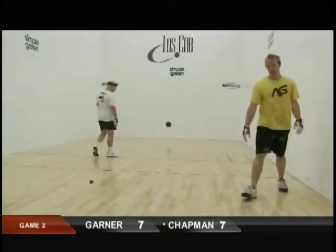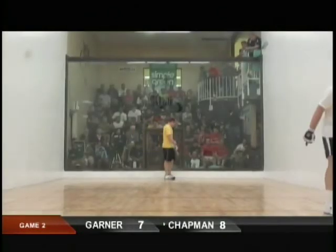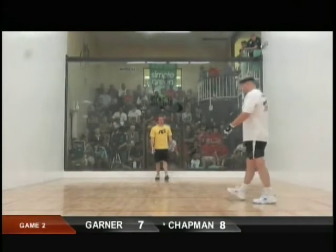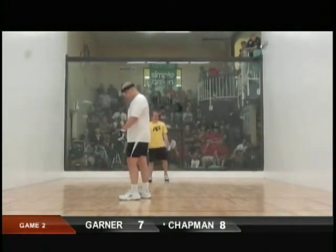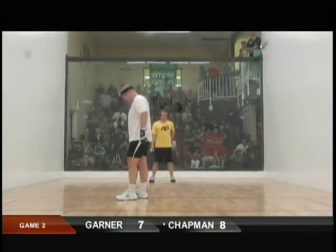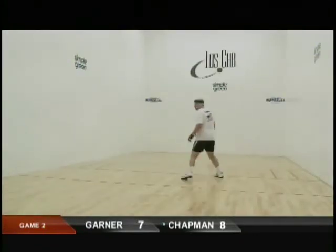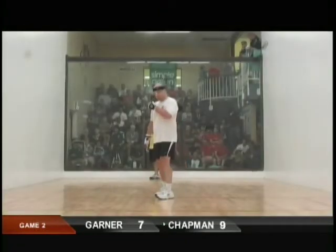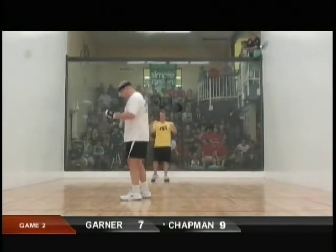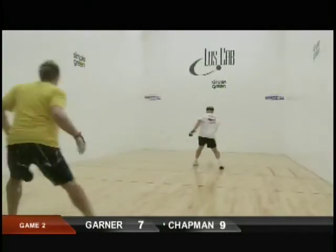Nice shot right there from Dave Chapman, who strokes it down the right wall. And now it's Dave Chapman with his first lead in this match. 8-7. Now you hear Erica Garner urging on her husband. Maybe that's Erica's formula, is that she starts talking when Allan's losing, which we really haven't seen much. 9-7. Dave's now scored 8 consecutive points. He also scored 8 consecutive points late in the first game.